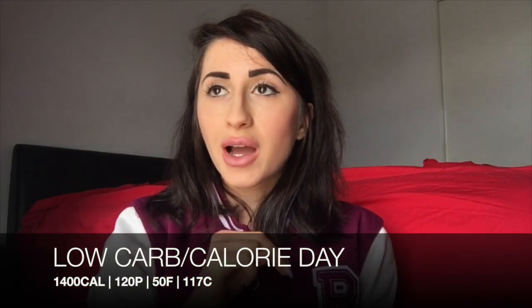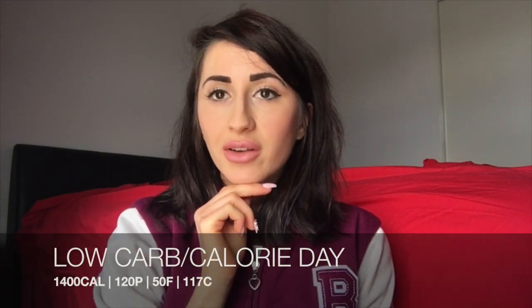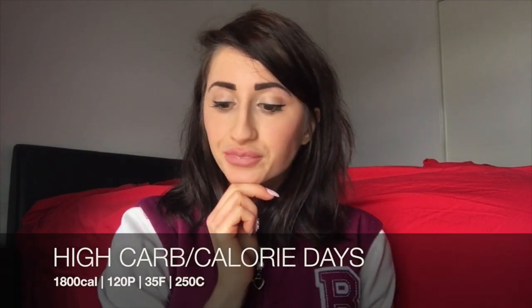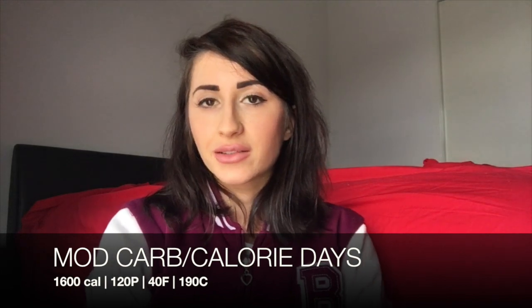By calorie cycling, basically what I do is I do 2 low days, so 2 lower carb, higher fat days, and they're normally around my non-training days. I've incorporated 2 high carb days, and they're my lower fat days, and I usually have them on days of my weaker body parts, so the parts I still want to grow. And then I've got 3 moderate days, so that's just moderate fat, moderate carbs. So that is the cycle that I'm doing at the moment.